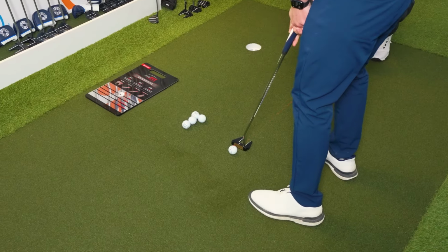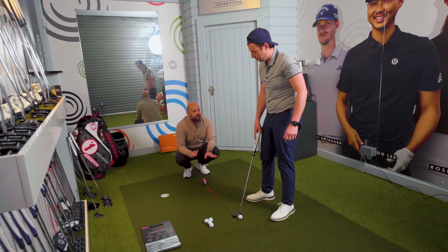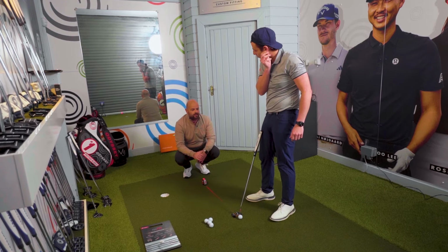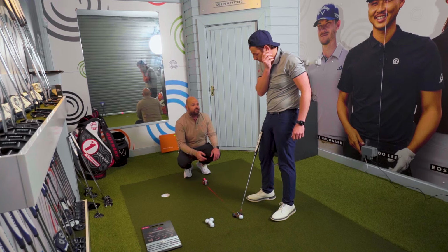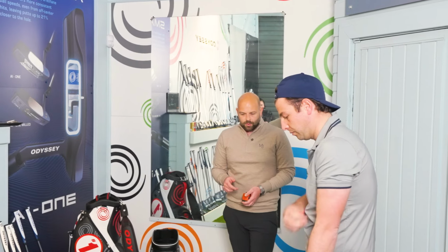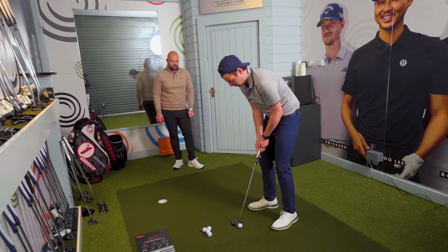So you're nearly there. So there's an element here where you're gonna have to look at your initial setup routine. Get yourself honed in. If you're gonna use a line, make sure you use it correct. Otherwise you're now lined up perfectly to miss right edge. We hit a couple of putts now with this 35 inch. Okay, and then we'll start looking at the options around the room as to how we can tie things in for you.